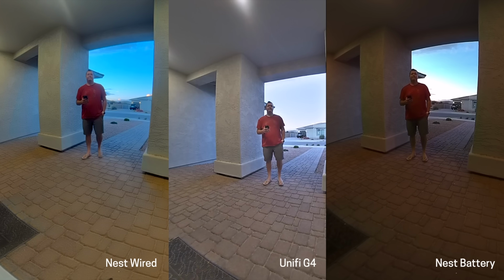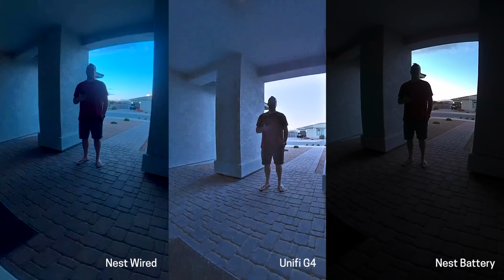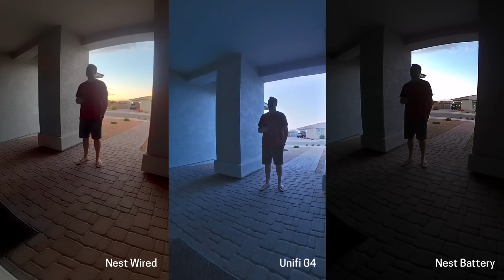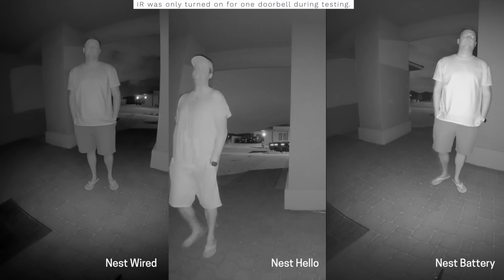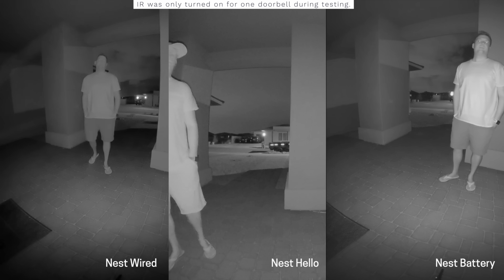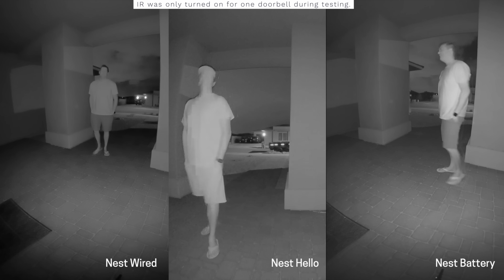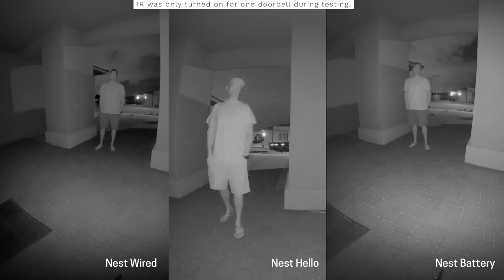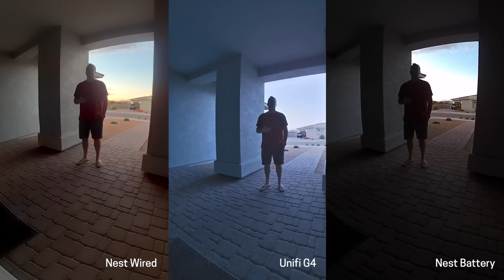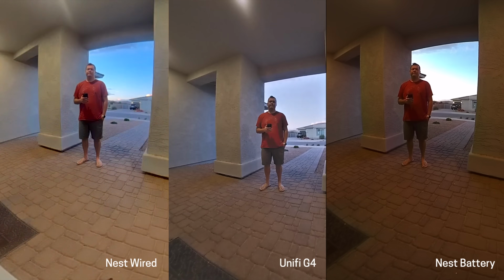I also tried it out in the evening with low light, and again, the Nest Wired Doorbell came out on top. But night vision was a different story. Somehow the Nest Battery Doorbell looked the best, and the Nest Wired looked the worst. That's why I highly recommend automating your porch lights to turn on when someone is at the door late at night so the camera can see them better.